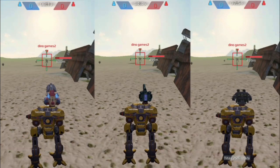Basically, what we're gonna do is the typical stuff that we do every test video. We're gonna have two robots in an old Western standoff style, one bot standing still while the other does all the shooting. You know, the fun stuff. We will start from 500 meters, then 400 meters, and shoot our way down to 100 meters.